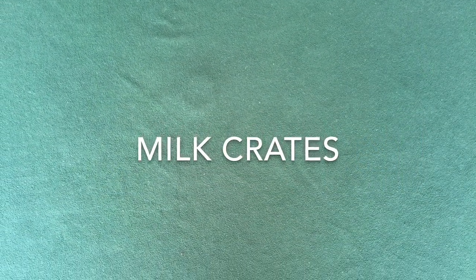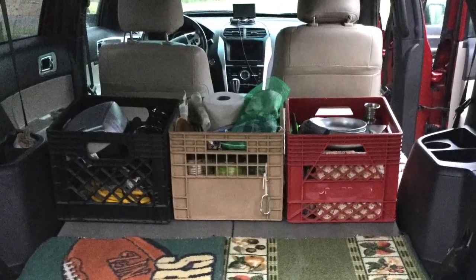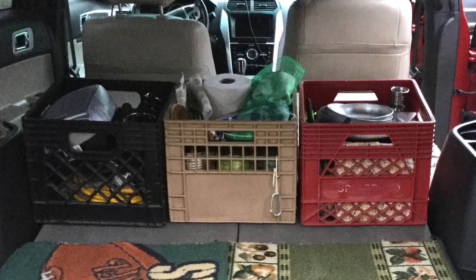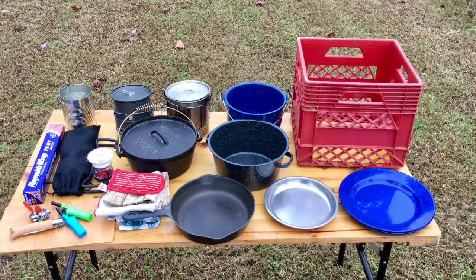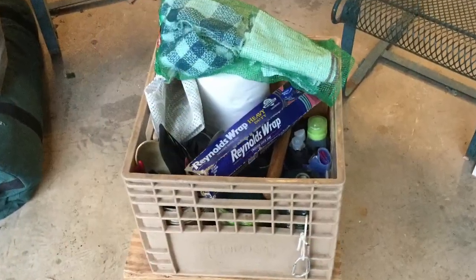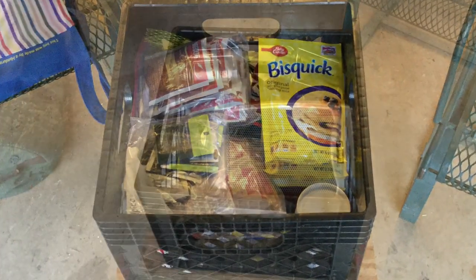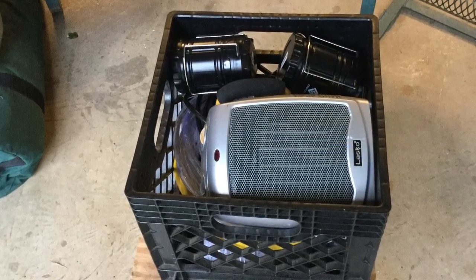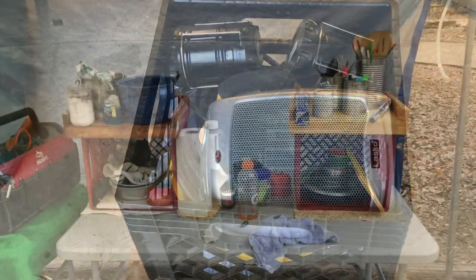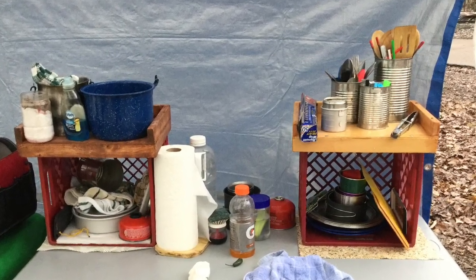But we prefer heavy-duty milk crates to pack some of our camping gear because they have straight vertical sides that allow you to pack them side by side without losing any packing space, and because their size seems to be perfect for organizing each category of camping equipment. So we use 5 of these milk crates to pack our kitchen equipment, food, lighting equipment, and heater. When we set up our camp, we turn them on their sides and use them as storage shelves.